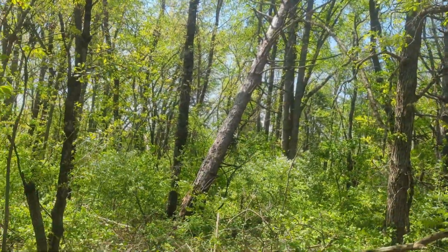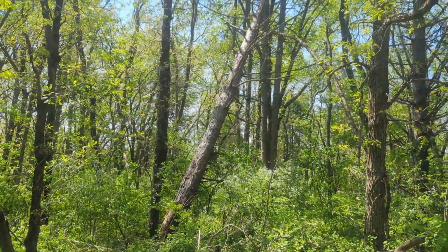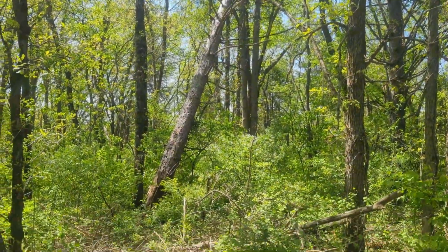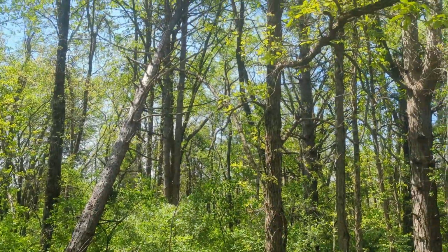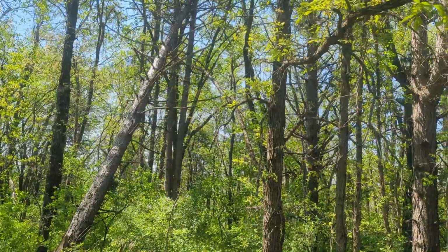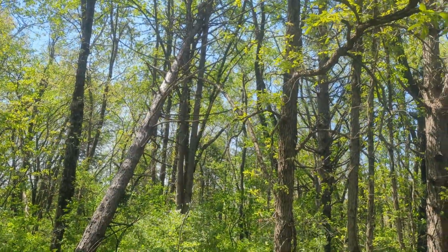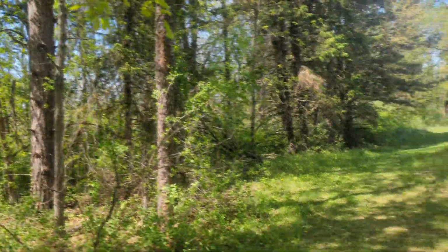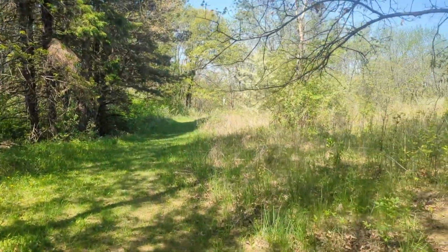So if you ever hear people talking about a widowmaker, that is the epitome of a widowmaker. It is a dead tree that is snapped off at the base that is being held up by other trees. Just a wrong sway of the wind and that could come crashing down. Anything under it is definitely not gonna be happy about it. Nope, you're not wrong.